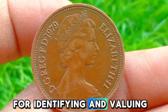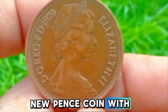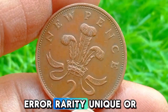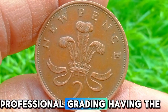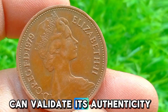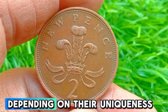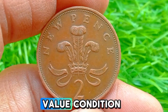4. Identifying and valuing errors. To assess whether a 1979 2 New Pence coin with an error holds significant value, consider the following. Condition. Coins in mint or near mint condition are worth more. Error rarity. Unique or less commonly found errors fetch higher prices. Professional grading. Having the coin graded by organizations like NGC or PCGS can validate its authenticity and increase its value. Error coins from this period can sell for £50 to £200 or more, depending on their uniqueness and demand in the market.